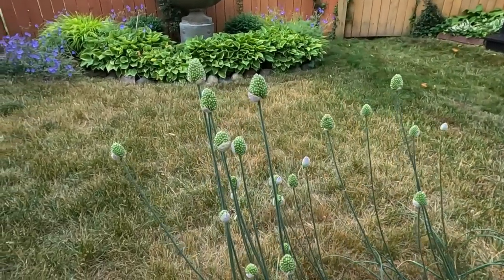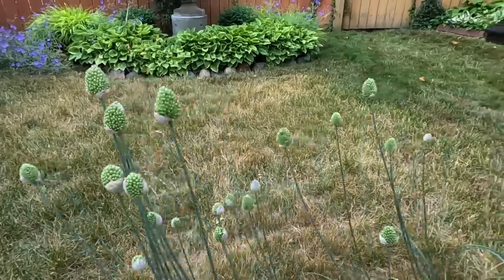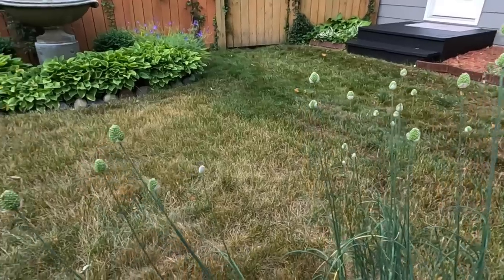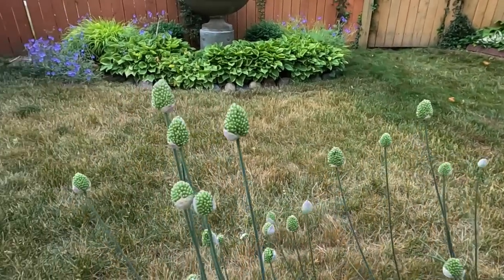Now, you can see the drumstick alliums are just getting ready to open now. They were barely beginning to show their buds last week, and now they are so close to bloom.